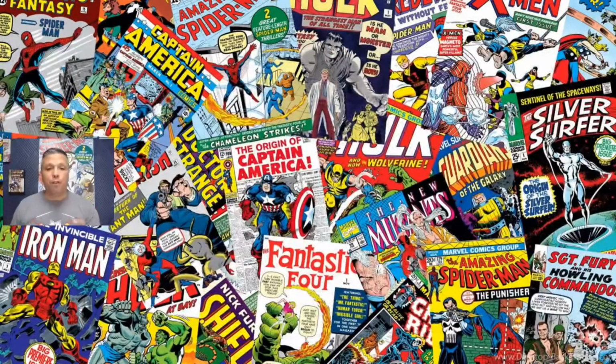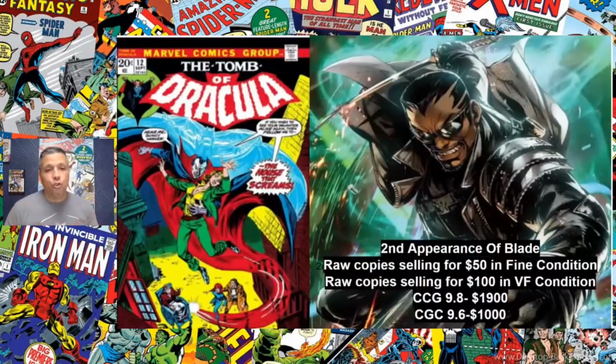All right. First pick I want to show you is this Tomb of Dracula number 12. And this is the second appearance of Blade. Now, this book here, raw copies in fine condition are selling for about $50. Affordable, right? Even in a VF copy, you're talking $100. This is a book that people are starting to pick up on.